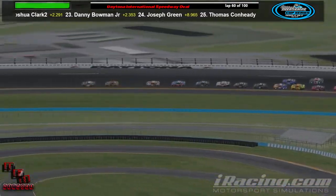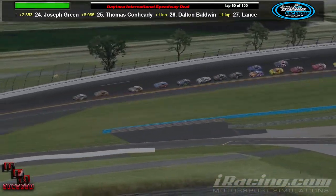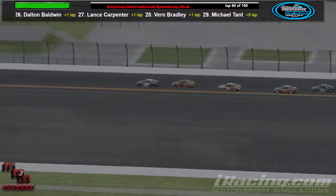Into turn number 2, Glenn Murphy Jr. with a nice sizable lead. Starting to pull away with Stuart Joyce behind him. Hoyt Smith trying to rally that Toyota back.